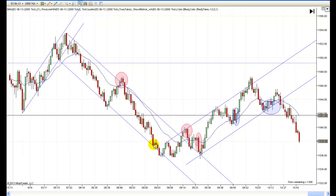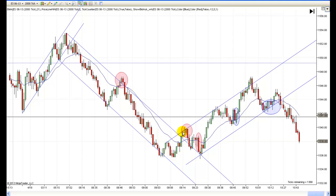I exited where we touched, right before we touched here. It went another point or so lower. Then we broke the trend line. This little overshoot right here was probably a clue that, hey, we may get a trend line break, and that should have been a good clue here. But this was too good a setup to pass up.